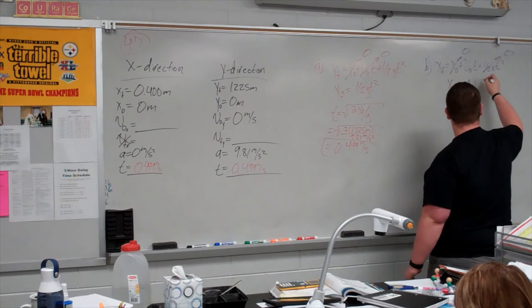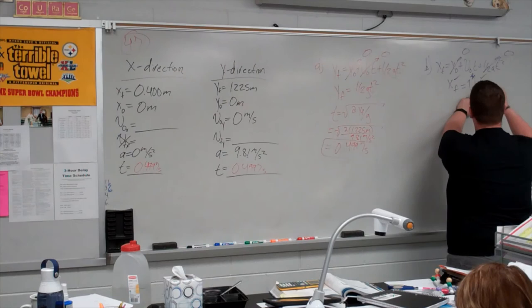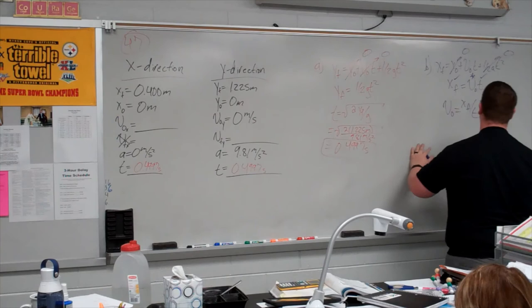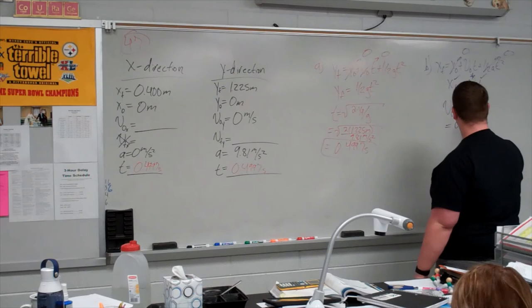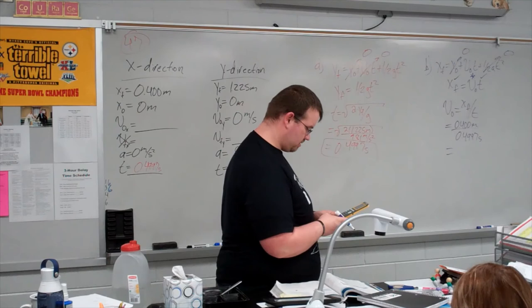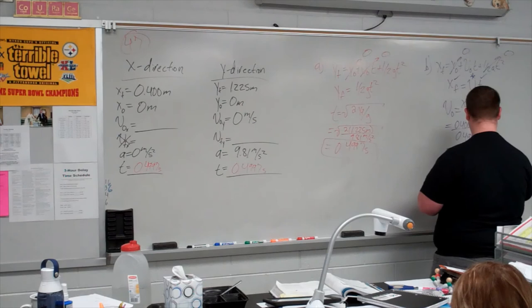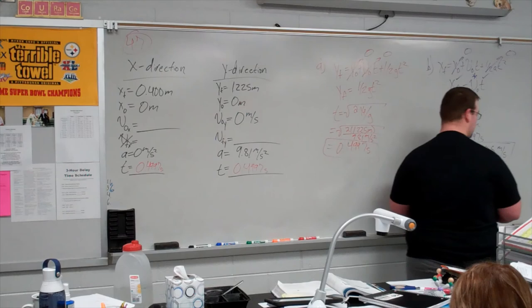In this case, I have a final position. I do not have initial velocity, but I do have time. So initial velocity is equal to final position divided by time, which is equal to 0.400 meters divided by a time of 0.4997 seconds. And we're going to punch that into a calculator. 0.800 5 meters per second. I like to do these easy problems to make me feel better about myself.